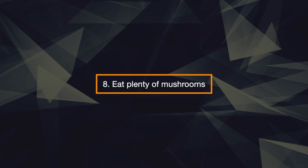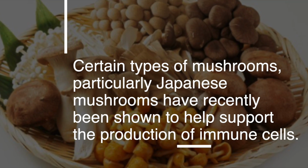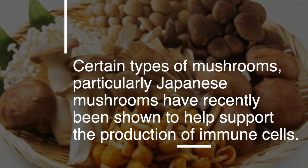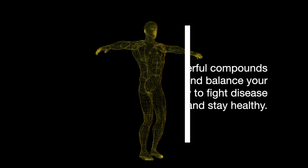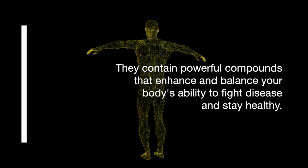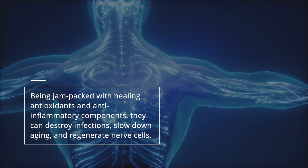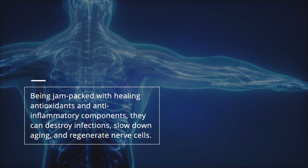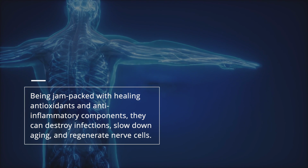8. Eat plenty of mushrooms. Certain types of mushrooms, particularly Japanese mushrooms, have recently been shown to help support the production of immune cells. They contain powerful compounds that enhance and balance your body's ability to fight disease and stay healthy. Being jam-packed with healing antioxidants and anti-inflammatory components, they can destroy infections, slow down aging, and regenerate nerve cells.